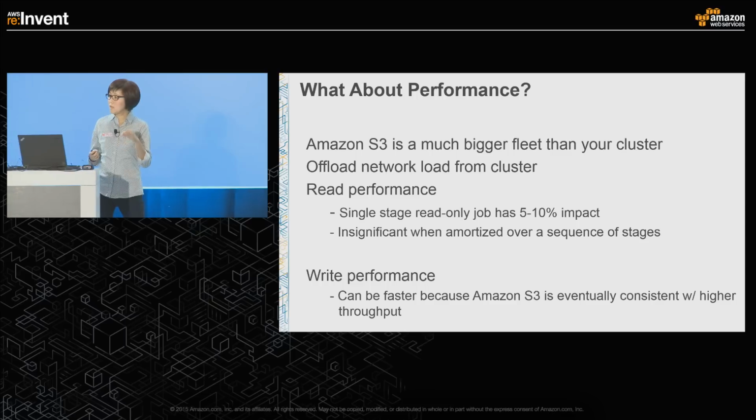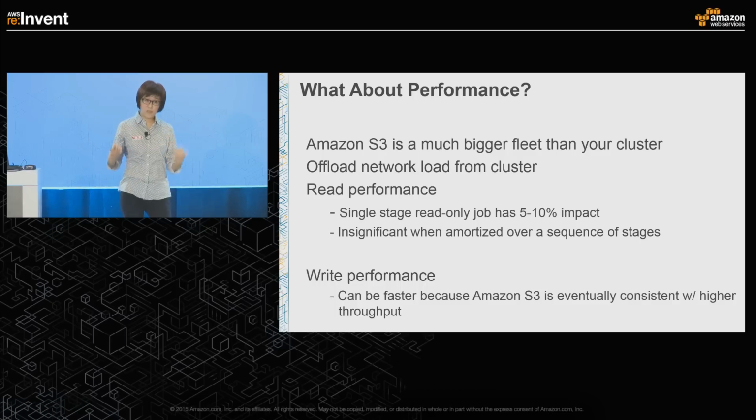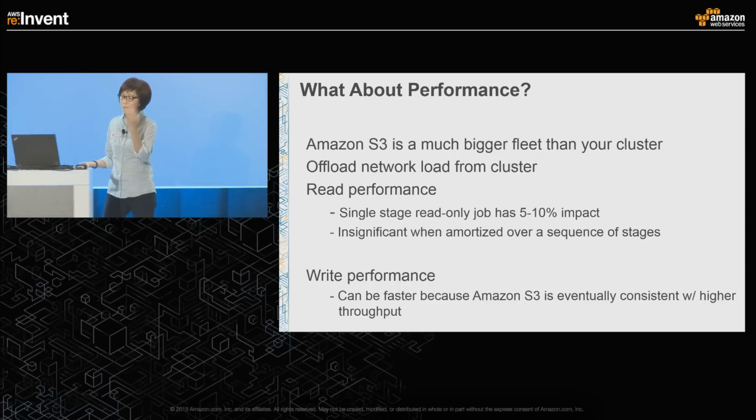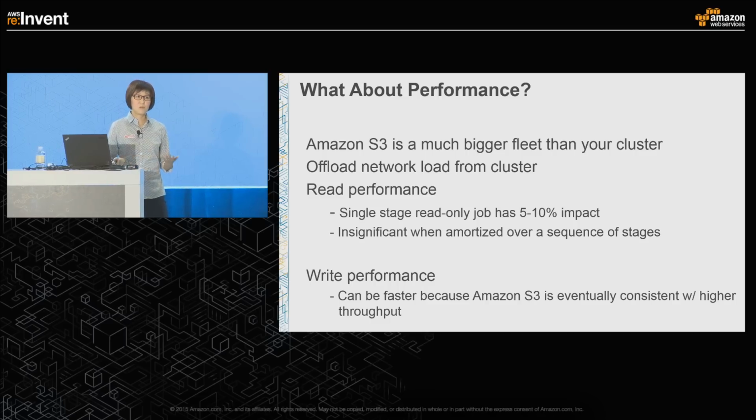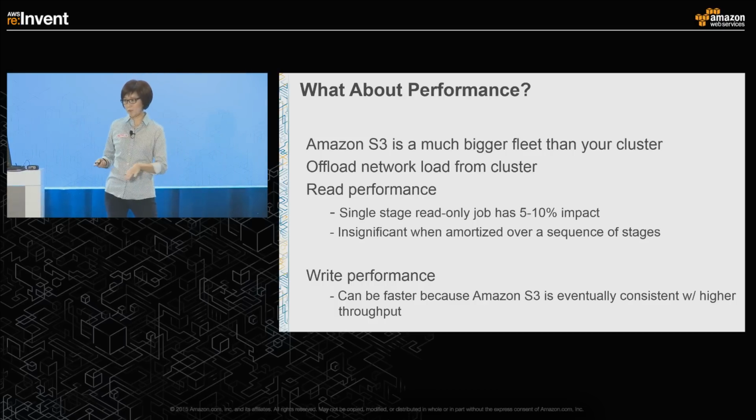In a purely benchmarking environment, we do see that if we use S3, there is some read performance impact because it's definitely going to have more latencies. But in our use cases, our jobs are very CPU bound, and they're very large, complex jobs that have multiple stages, and the impact is only going to be at the read stage at the beginning and the write stage at the end. So it's very insignificant. The benefits definitely outweigh the cost. Same goes for write, and actually sometimes we see that writing to S3 is a little faster because S3 is eventually consistent. So hopefully that helps explain that.